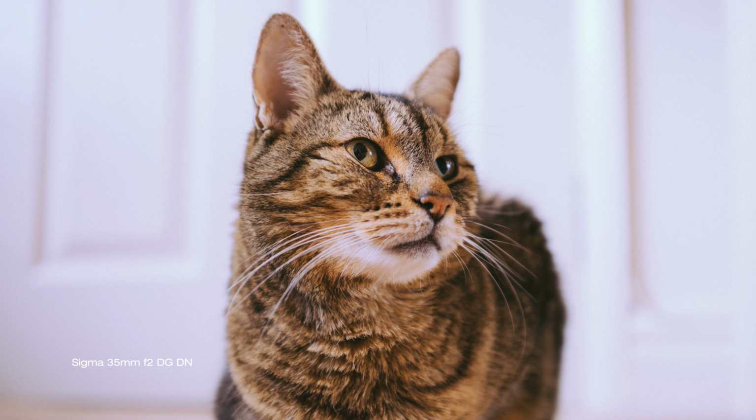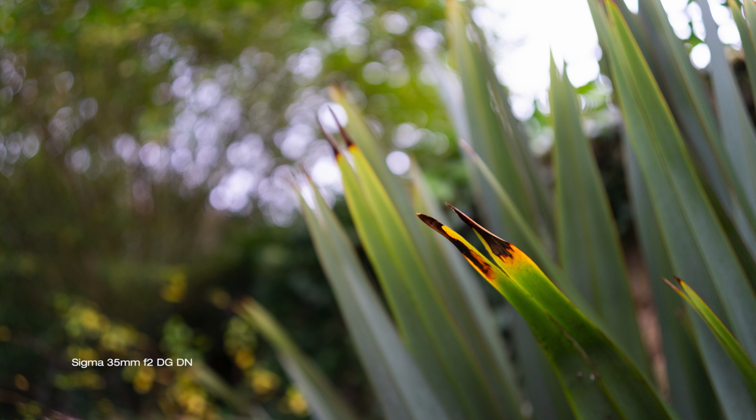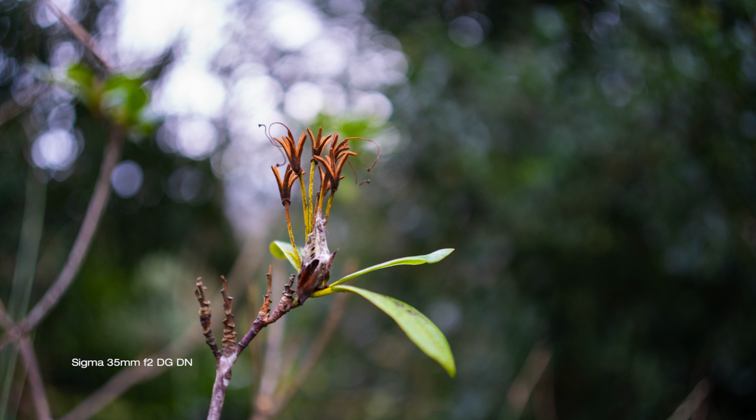The bokeh has got bags of character with a tiny bit of swirliness which is present with all the new Sigma lenses. Definitely a plus as it adds more shape to the blurred backgrounds. It is a bit more interesting.